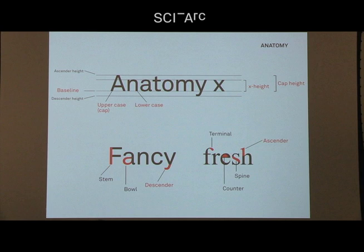A little bit more technical stuff, I'll go through this fairly quickly, but it might be helpful to be able to talk about certain things. So this is some anatomy. The terms in red are the ones that I think are helpful for our purposes. So the letters all stand on something called a baseline. The height of the small letters, the lowercase letters, is called the x-height. And you'll often hear people talk about a typeface having a large x-height or small x-height. That's the ratio of the x-height to the capital letters. In this case, it's fairly large, maybe, I don't know, 60, 70%. There are certain older typefaces where the lowercase letters are quite a bit smaller than the capitals, and that has ramifications for readability on the page.